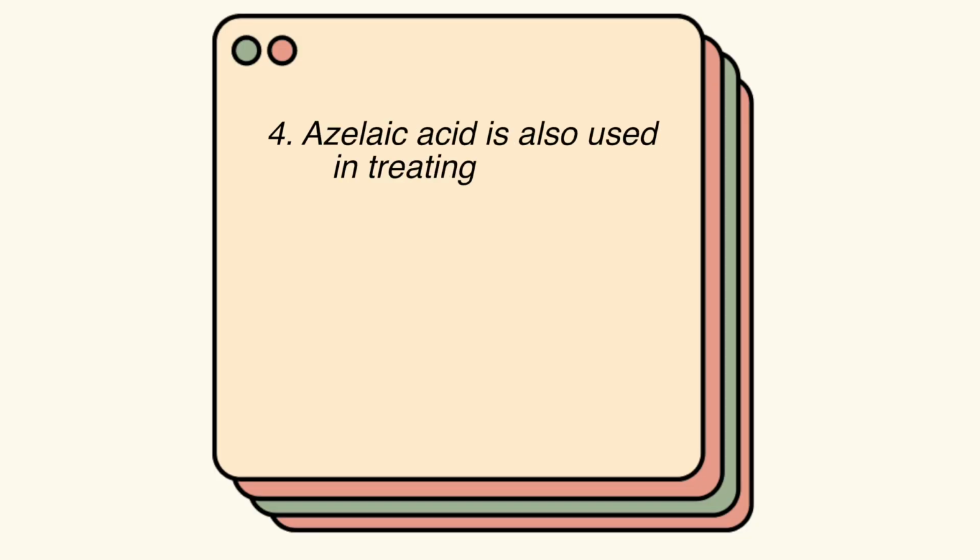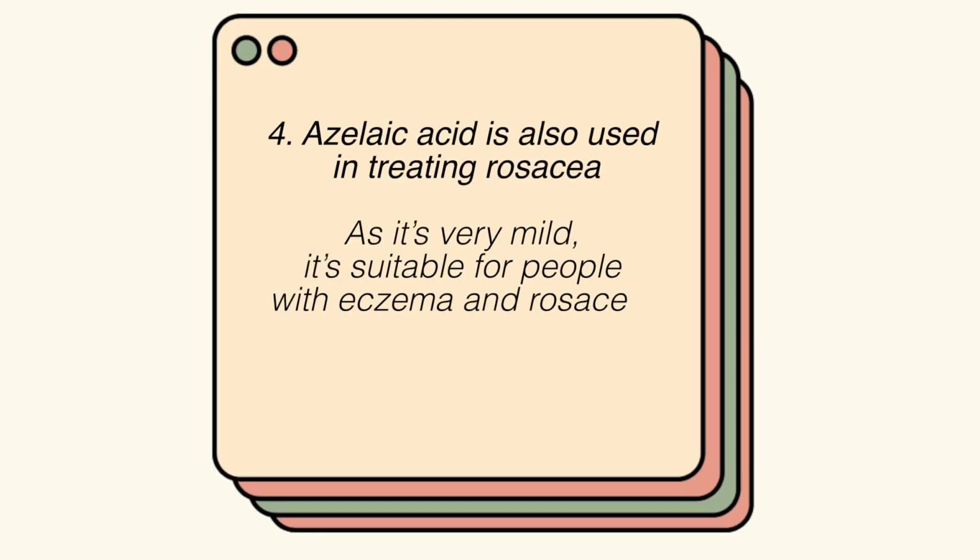And yeah, you totally can use azelaic acid if you're pregnant, but mind that you cannot use retinoids or salicylic acid, BHAs. And that's not all, guys. There is the number 4, and you can use azelaic acid to treat rosacea if you have redness on your skin. The mechanism is still not known, but azelaic acid is known to help with rosacea, but it doesn't work quickly, guys, so you need to give it somewhat 12 weeks to see the results.